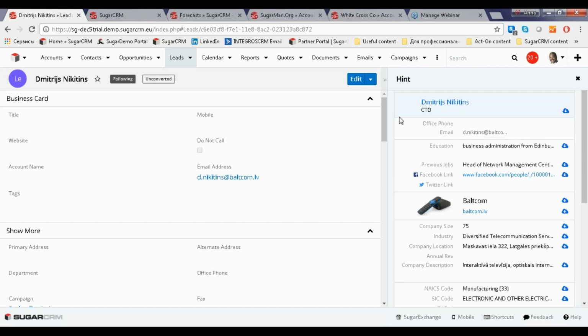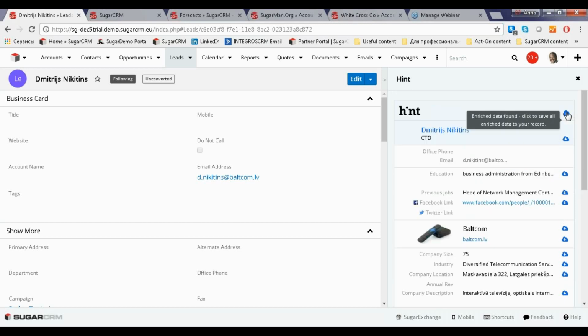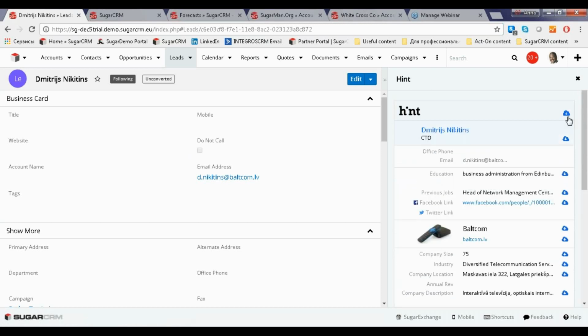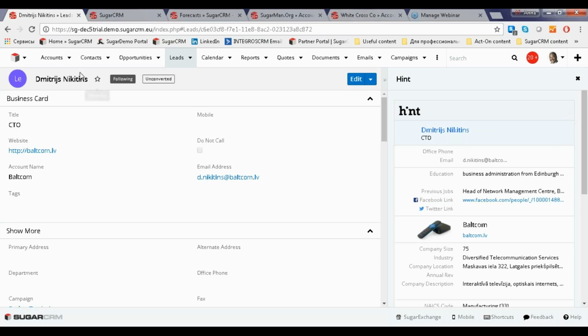I believe that many of you know that this process in real life requires from 15 to 20 minutes of your precious time, and Hint helps you save those minutes. A click of this button brings all the provided information directly into the lead record. Additionally, the news section will keep you up to date on company news. So let's press and see what will happen. Now you can see that the record was updated with the information collected with the help of Hint.